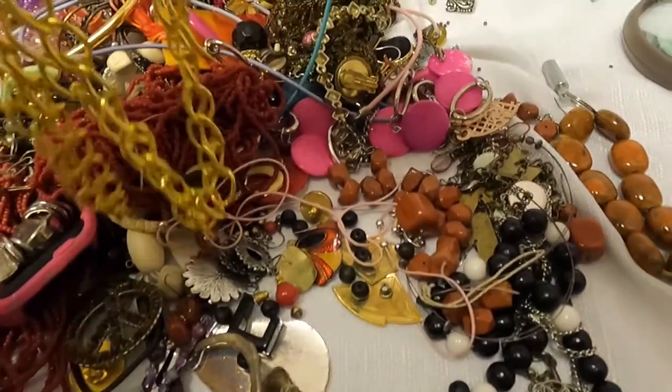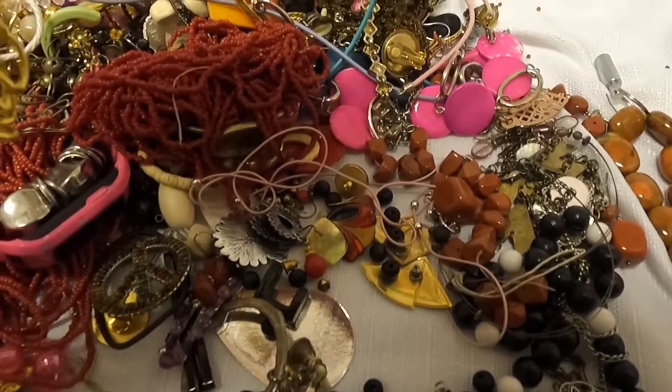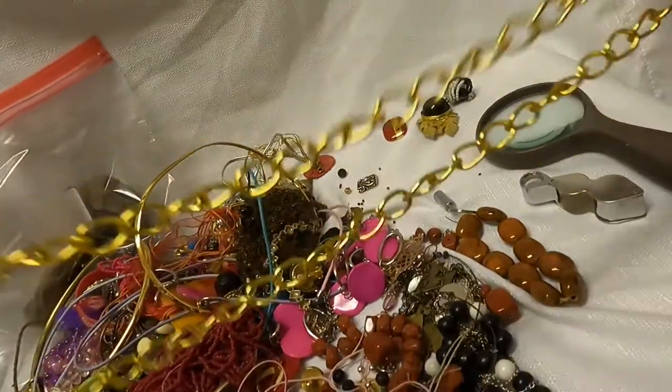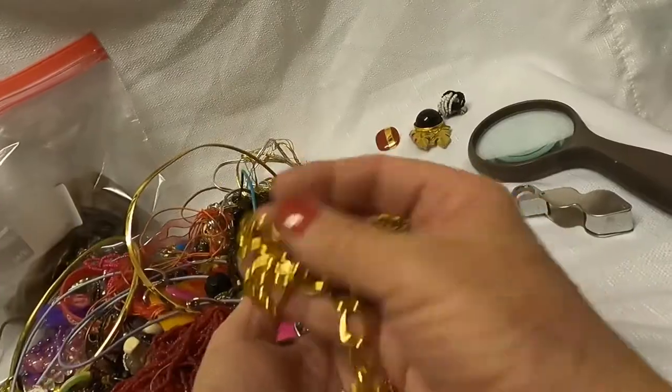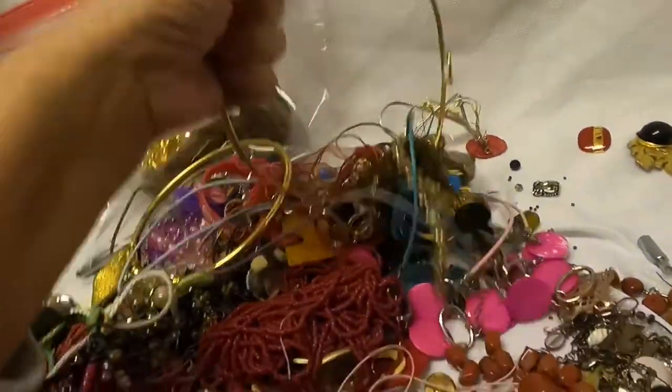Not seeing anything. Maybe this is, I don't know, it's a really big clasp, which makes me think this might be a belt. I think this is a belt. So yeah, we're going to put that in there.